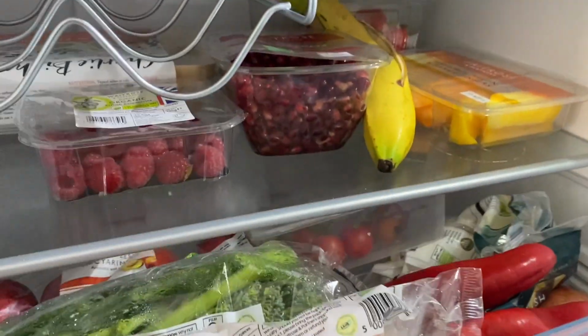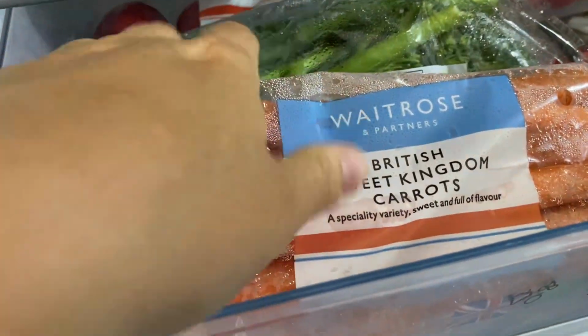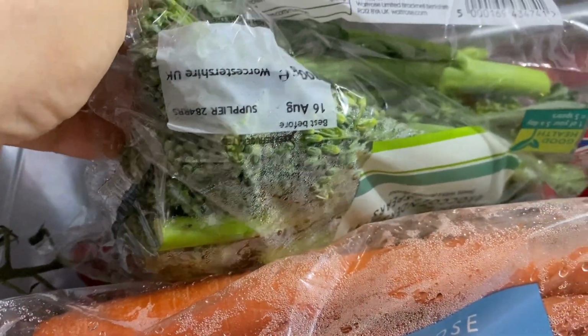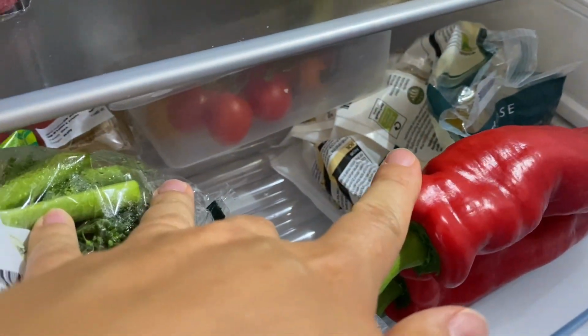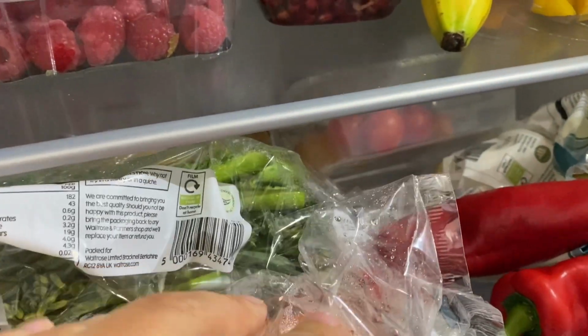And then down here, I really like Waitrose vegetables. So I've got these carrots. There's some tenderstem broccoli, there's peppers. She already had some nectarines in there and some cherry tomatoes.